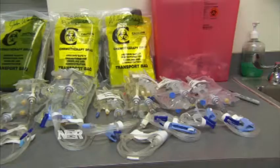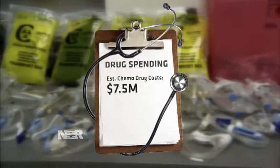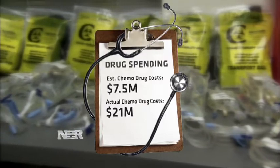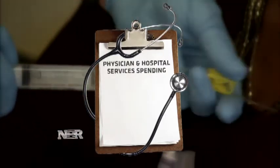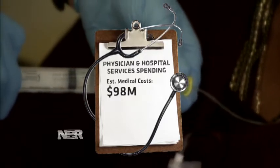Even though we lost the battle, so to speak, in terms of controlling the drug costs, we won the war in terms of controlling the global costs of care. They'd estimated drug costs at $7.5 million. The actual costs, $21 million. But they were more than offset by lower medical costs for high-priced hospitalizations and radiation. The estimated tab under a normal contract, nearly $100 million.